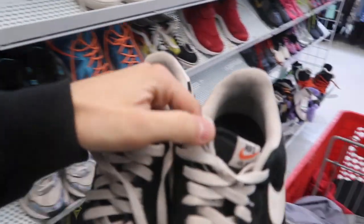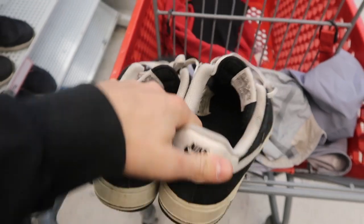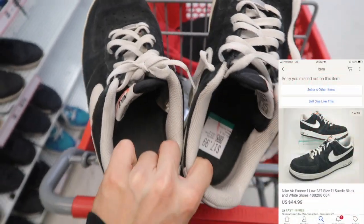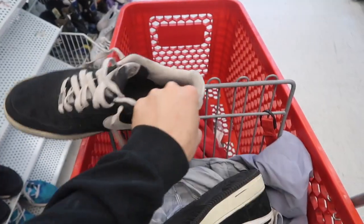Here are some Air Force Ones here. Suede. $17.99. These would probably go for about 40, 42. Pretty solid condition, but I'll take these.